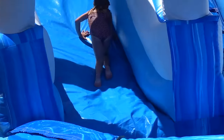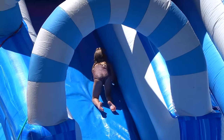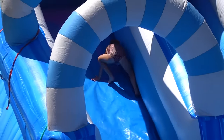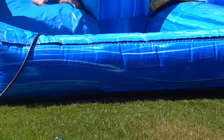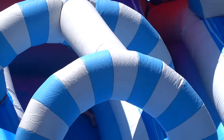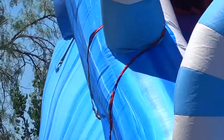Can you make it up that way? Oh, I don't know, it's pretty slippery. And that's a big slide, guys. Oh, you're making it. You're gonna make it. You're close. Oh no, you're so close. God, she's at the very top. Can she make it? I don't know if you can see her. There's her feet. Can you make it? She made it.